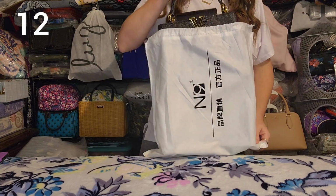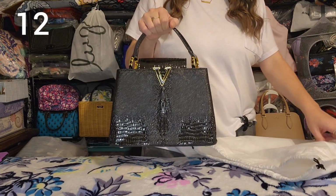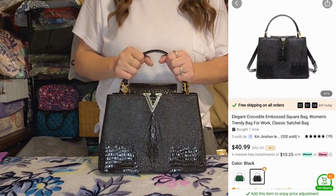Okay, the next two that I'm going to share with y'all are dupes of the exact same bag, but they're in very different colors and very different kind of overall styles. But they are both chef's kiss gorgeous. So the first one comes in this fancy schmancy dust bag with a tie and everything. This one is like an actual real cotton nice dust bag. And the bag inside of here is a Louis Vuitton Capucines dupe.